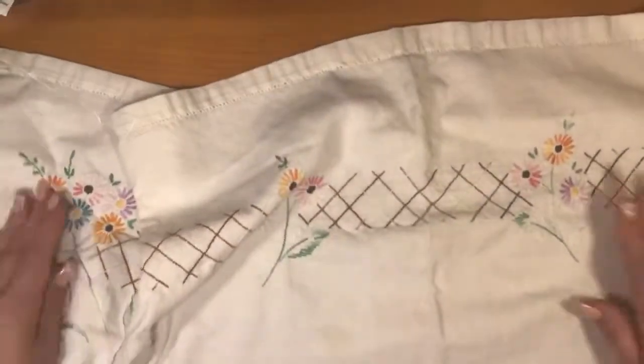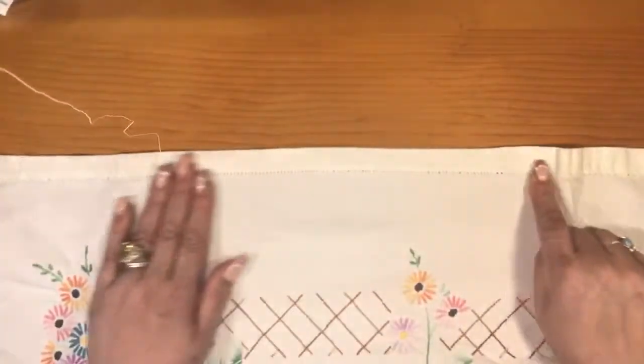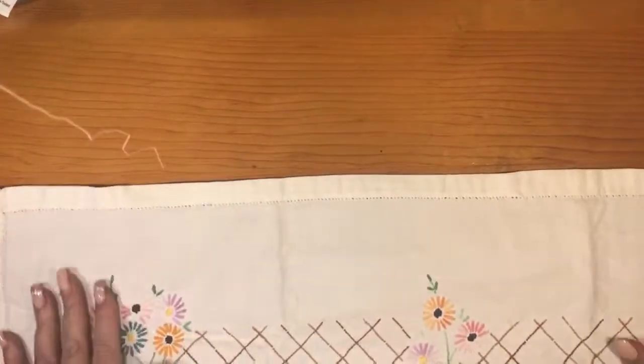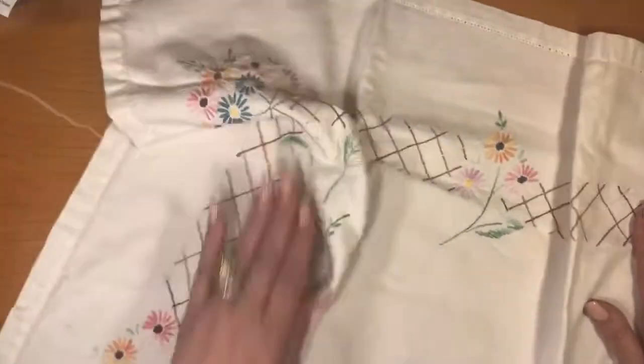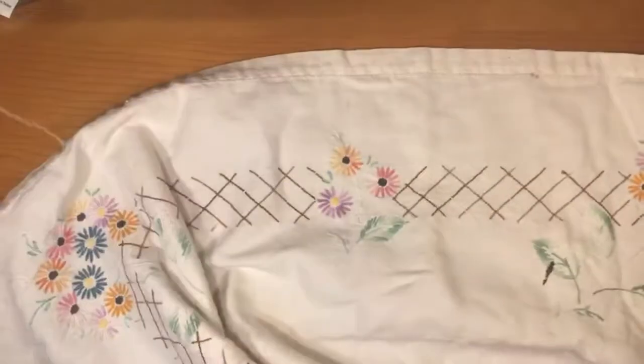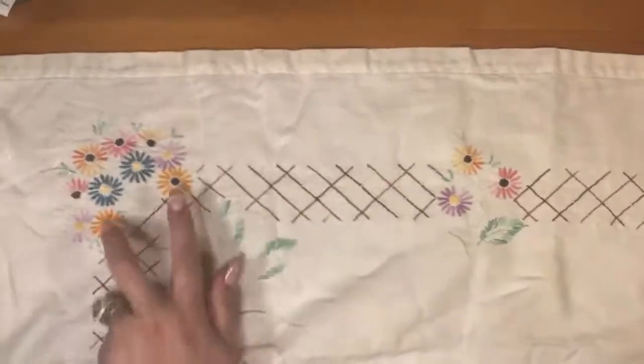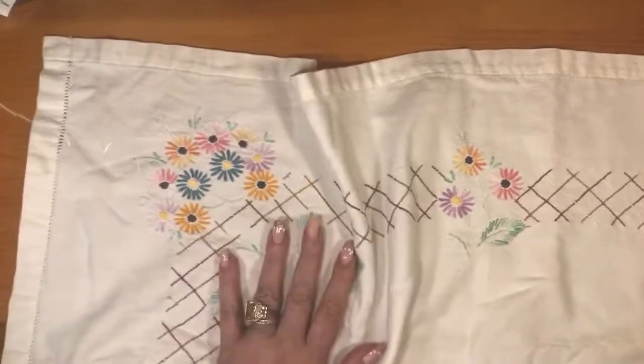So anyway, it's pretty nice. There's a little bit of stains right here, but anyway, this is how this one looks. And I do like the edge, even though it's not lace. It's still nice and sewn and thick, so it'll lay nice. And pretty much I think all the corners are the same. Even the flowers are the same, with the two yellow ones and the two blues.